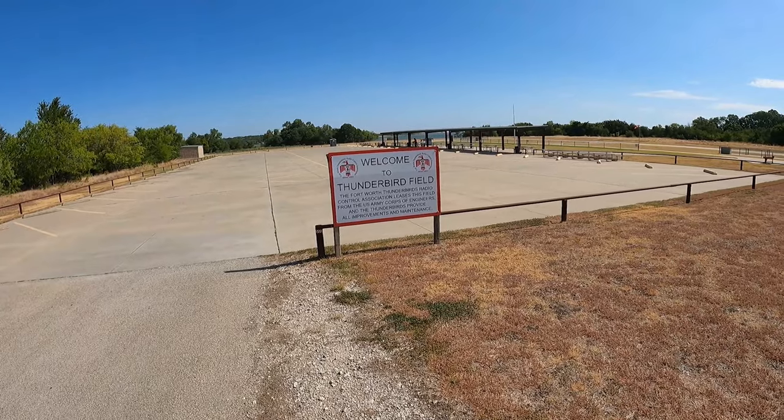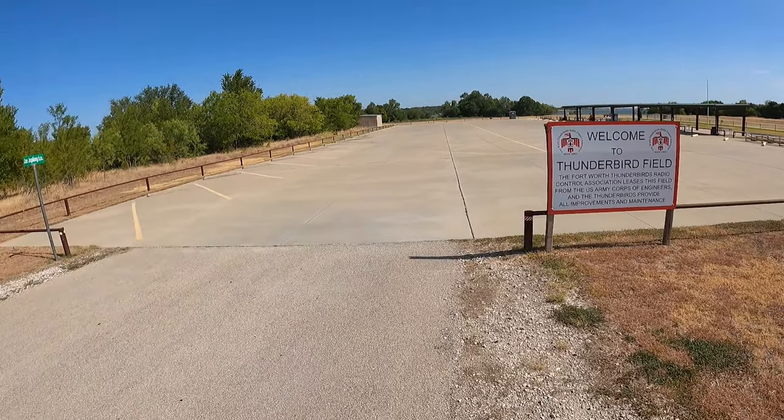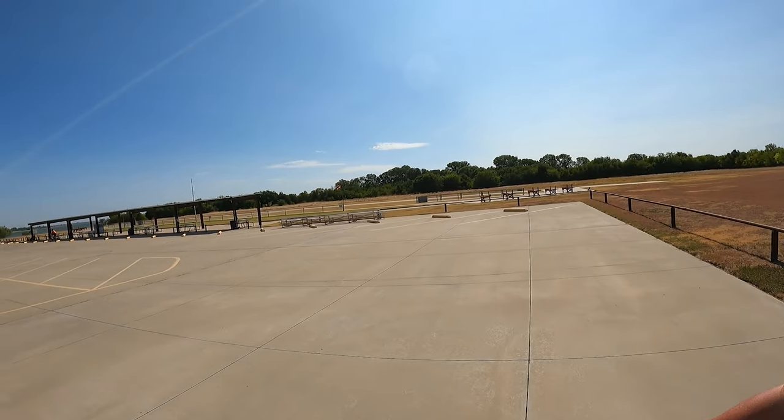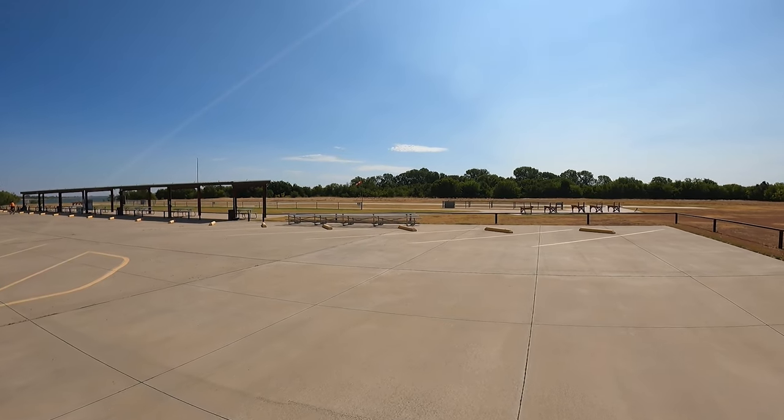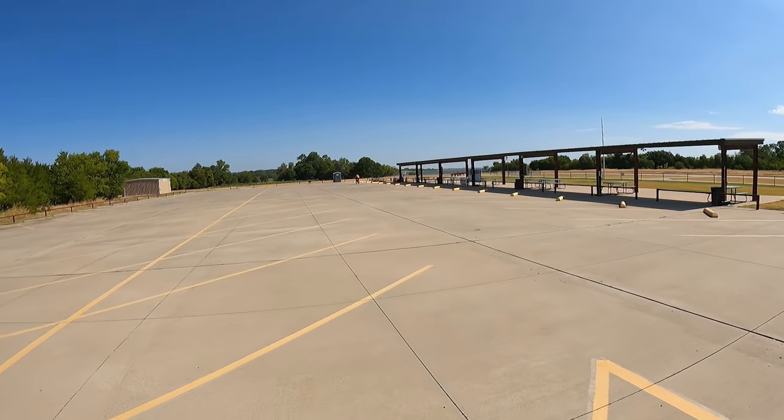Let's go see an airfield. Now, last week, if you follow the channel, I was visiting Holiday Park North, the day use area on the other side of the lake, and they have an RC airfield there that is in bad shape. And I thought maybe there's nobody here in Benbrook interested in radio control, but I was wrong. Welcome to Thunderbird Field, the Fort Worth Thunderbirds radio controlled organization. They lease this from the U.S. Army Corps of Engineers, and they're responsible for how awesome this is. Probably the most awesome RC airport we've been to.